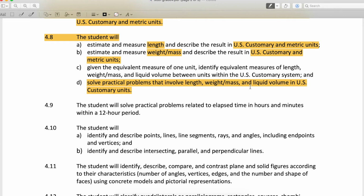So, like, I never need to know really, like, gallons and quarts and pints. Like, I never really need to convert any of that in real life, so it's kind of annoying to have to teach and learn it. 4.9, actually, this one's not too bad either because it's just time.